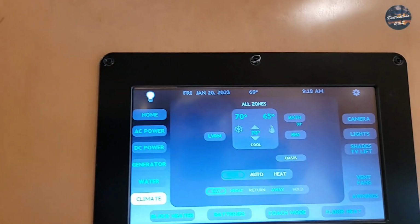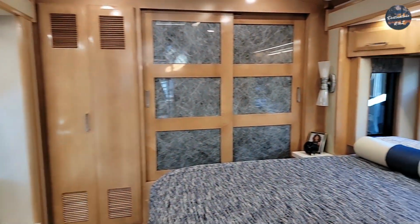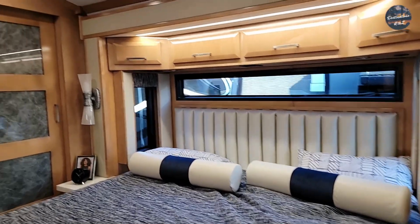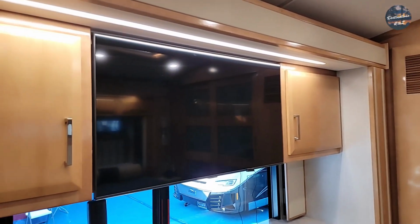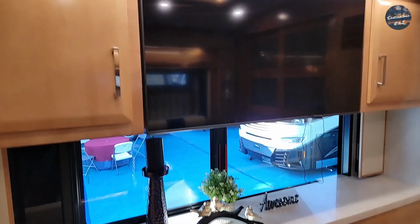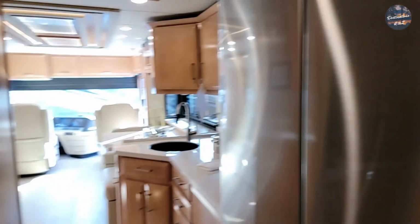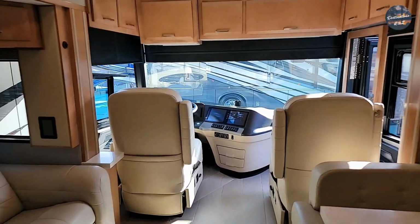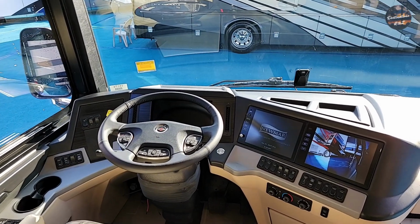Got your touch panel here for control. And you've got a king bed back here in the bedroom with a nice window on the top. This is on the Spartan chassis, it's a K2.